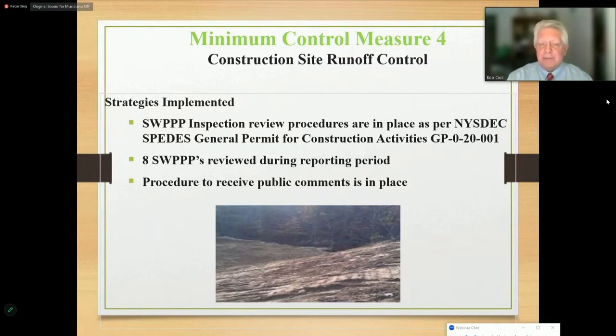Our town code is much more stringent than actually the DEC. We require post-stormwater construction for anything that increases the stormwater imperviousness by 1,000 square feet. And then the last bullet item is procedure to receive public comments is in place. We get public comments on that all the time. Any type of complaints we get, we go out there to take a look at the sites that are under construction as well. Next slide, please.